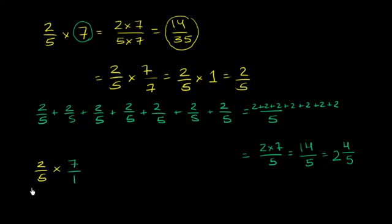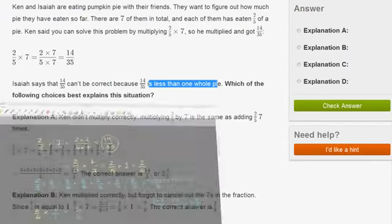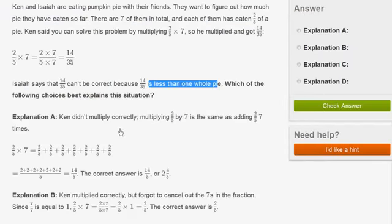7 over 1 is the exact same thing as 7. And that would be equal to 2 times 7 in the numerator, which is 14. And the denominator would be 5 times 1, which is equal to 5. And you'd get the same answer. So now let's actually go back and select the right choice. I forgot that we actually had to say which explanation is the right explanation.